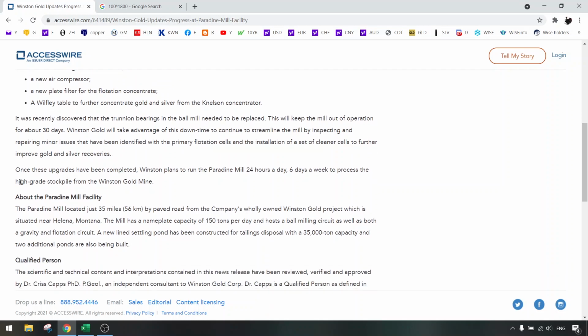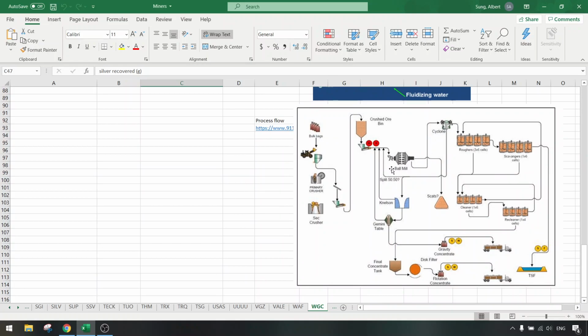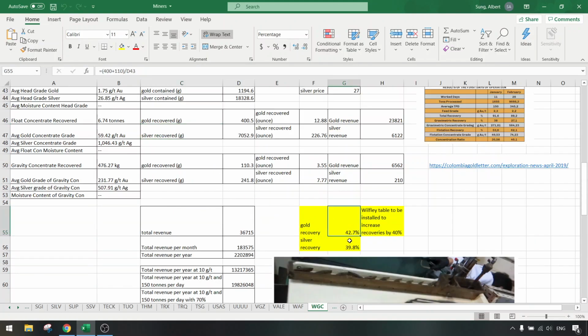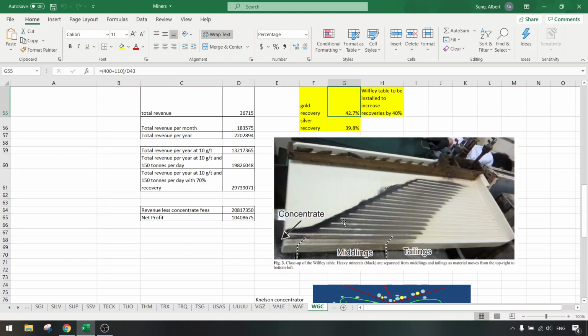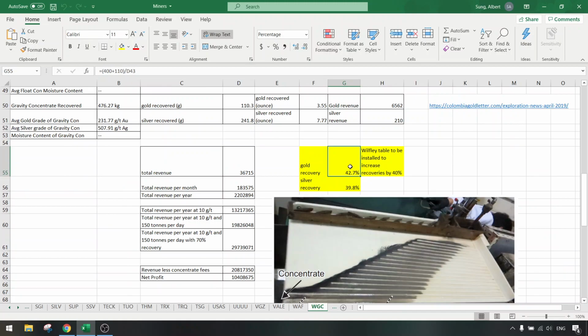So let's take a look at the valuations and what they are actually doing right now on this process flow. The ball mill is going out of production, going into maintenance because they have to fix something. So this whole process will be stopped, of course, because this is most important. They're also adding some cleaners here to increase the recoveries. Last time the recoveries were around 40%, as calculated from the test mining. They have added the Wilfley table, which will increase recoveries, probably to 60% then. And then they will install some of these things, some minor fixes on the flotation. It will probably then go to 70, 80%. I'm just guessing.